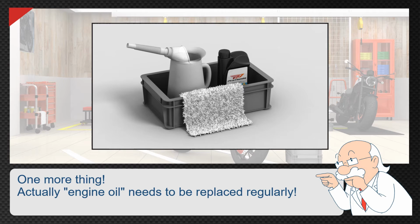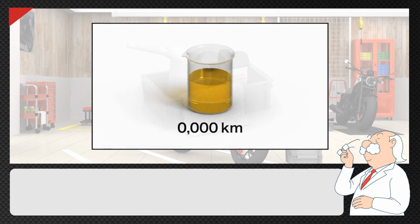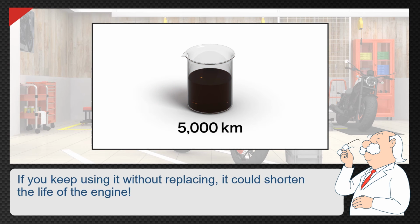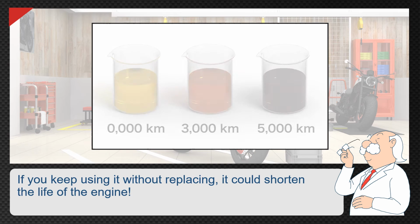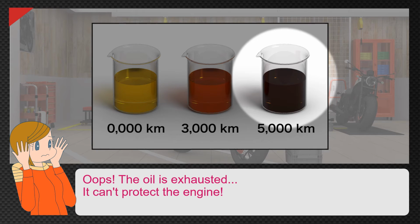Actually, engine oil needs to be replaced regularly. What happens if we don't do that? When the oil becomes old, the power to protect engine gets weak gradually. If you keep using it without replacing, it could shorten the life of the engine. Oops. The oil is exhausted. It can't protect the engine.